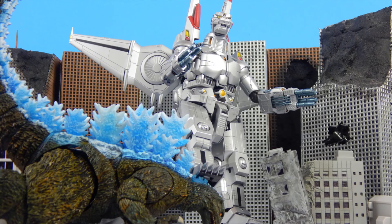With that being said, the fragile chest plates hurt this figure quite a bit, so to be brutally honest, I'm giving this figure a 7.5 out of 10.